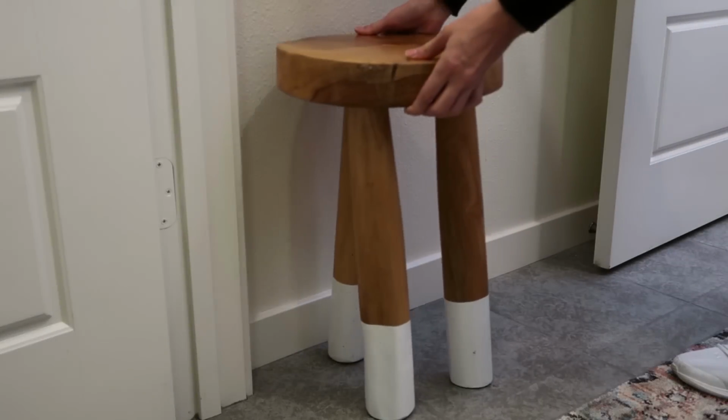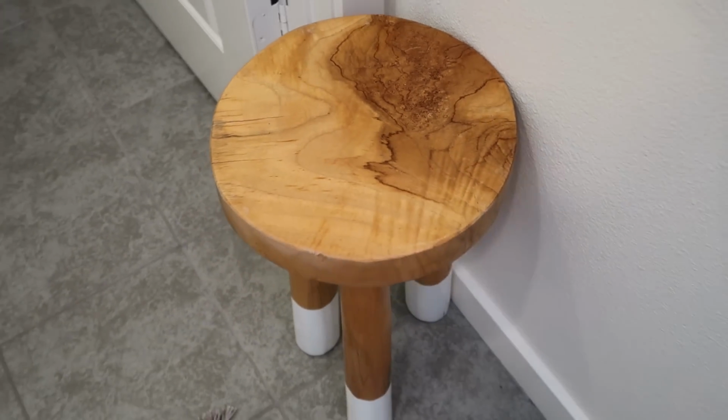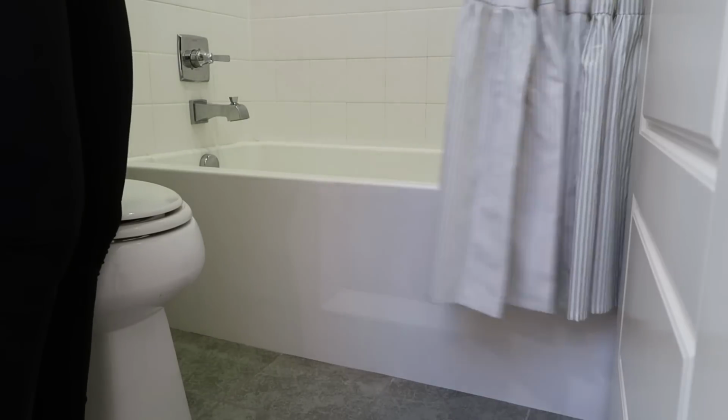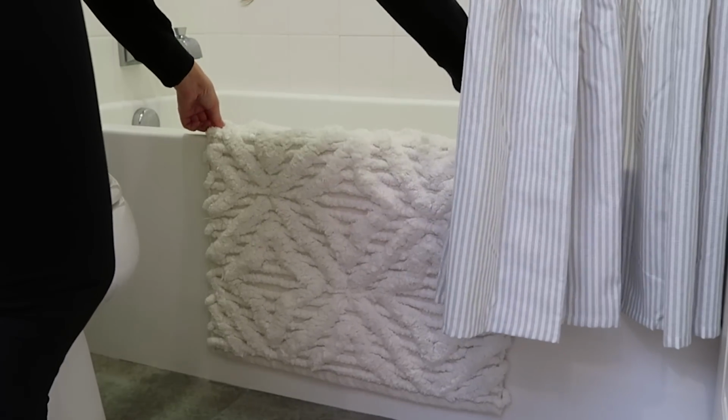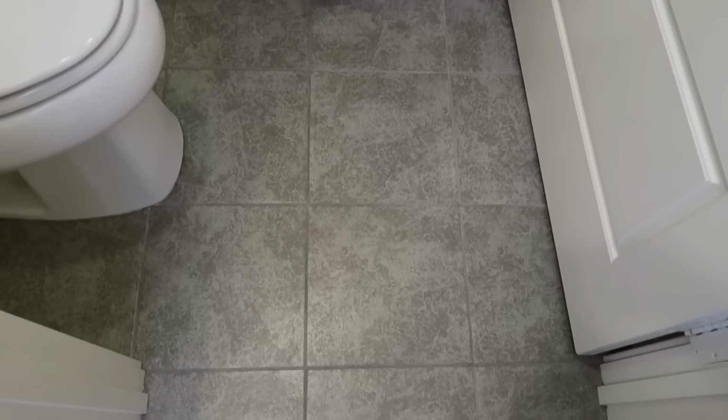I'm bringing in this wooden stool to add some warmth, texture, and functionality in here, as well as adding a new bath mat on top of the bathtub. That way, it's ready to go when you have a shower or a bath.